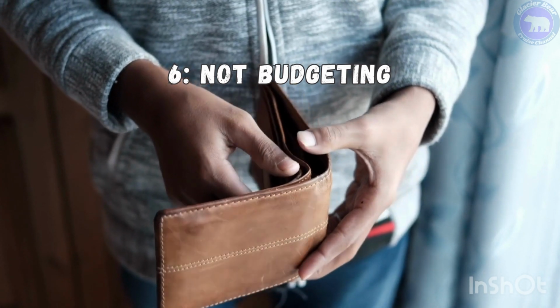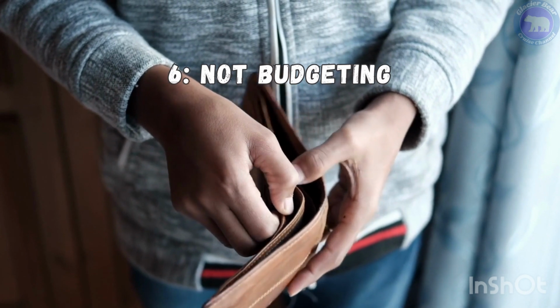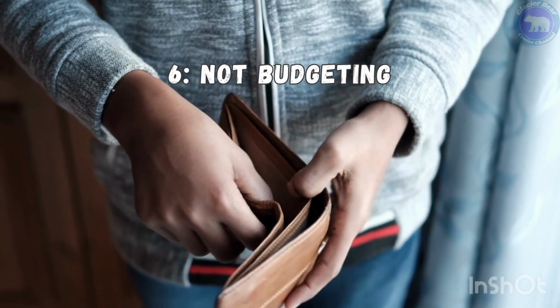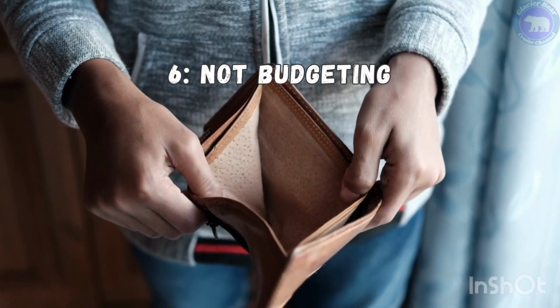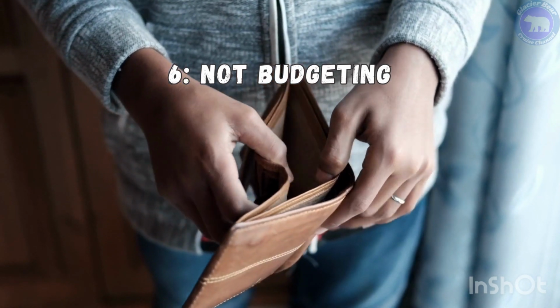Number 6 is not budgeting. Overspending can put a damper on your trip. It's easy to overspend on excursions. Set a budget, account for hidden costs, and stick to your plan. But also leave room for spontaneity. Sometimes the best experiences come from unexpected moments.